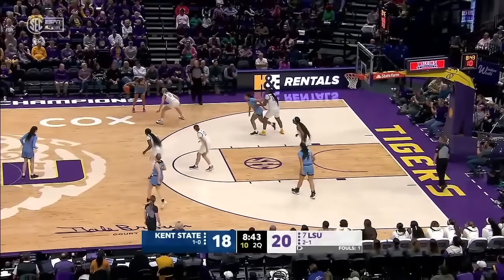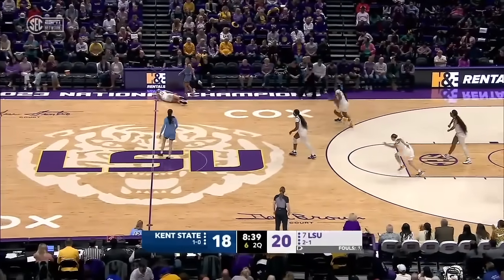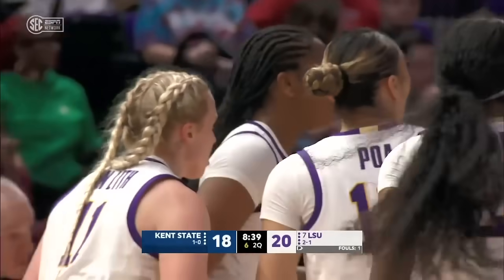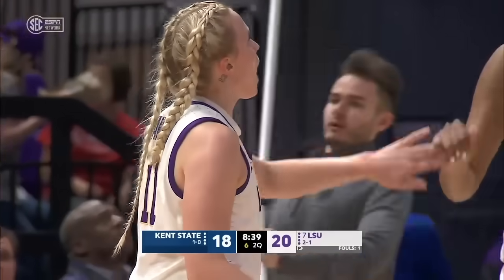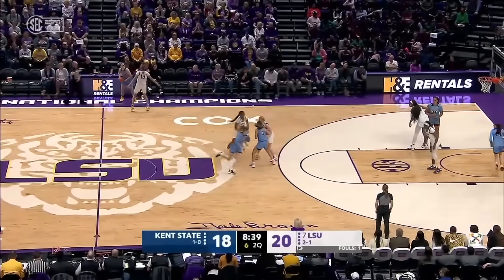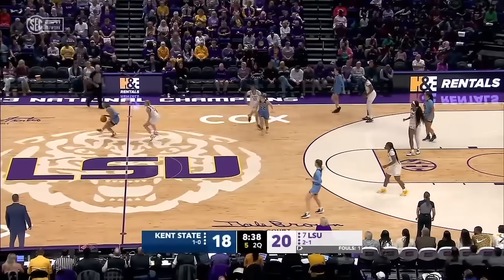Ogle is in trouble, but gets rid of it to Hauser. 7 to shoot. Van Lith diving for it. And she hits the deck right in front of us. But it will stay with the visiting Kent State Golden Flashes. LSU with 5 steals already. Almost had another one there with the good quick hands by Van Lith.